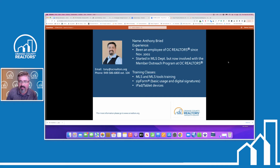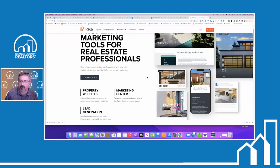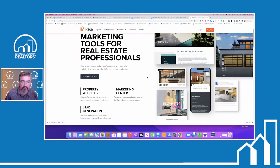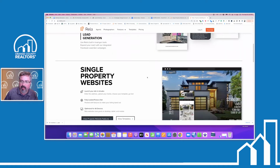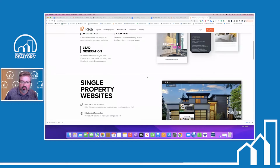So with that said, what is RELA? Now, RELA is a free Orange County Realtors member benefit. And what this allows us to do is to be able to create property specific websites quickly and easily. Now, RELA, R-E-L-A, is the tool to do this.